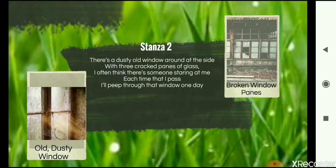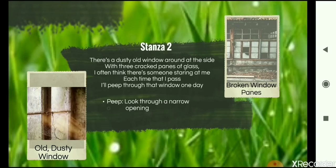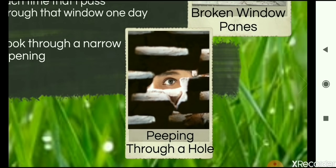He wants to go to this shed one day and he wants to peep through that window. Now, peep means to look through a narrow opening. When you try to hide yourself, but you still try to look at something, that's called peeping. Here's a picture for you to look at. This boy or whoever this is trying to peep through a hole. So that's what our poet wants to do.